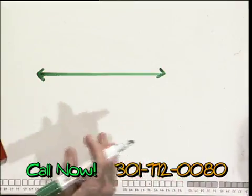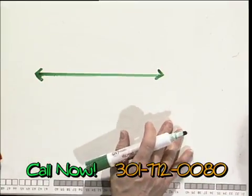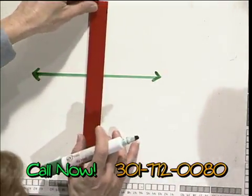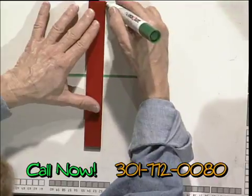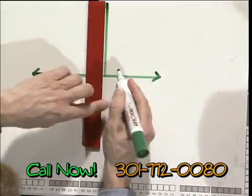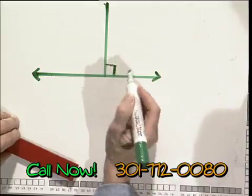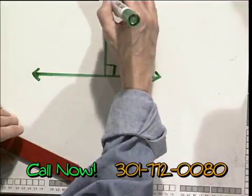Protractor. I don't have my protractor here. So I need a 65-degree angle. I'm going to think out loud. I'm going to show you that when I draw a perpendicular angle, two lines that cross to form a right angle, that means this is a box. And I know this is 90 degrees.